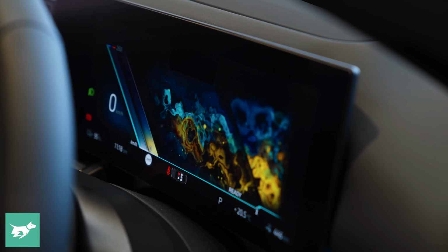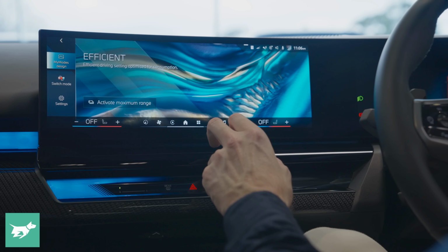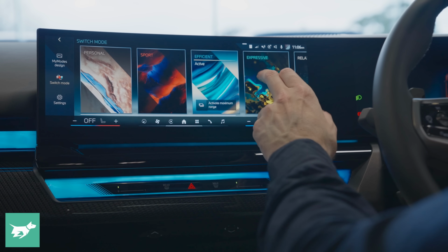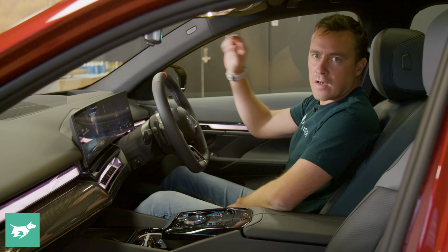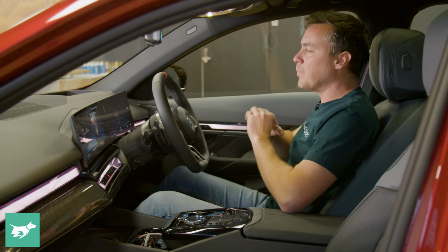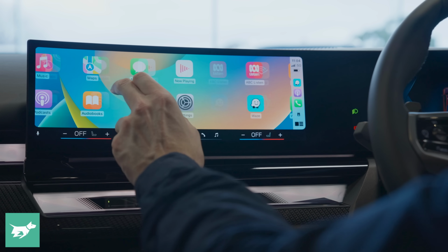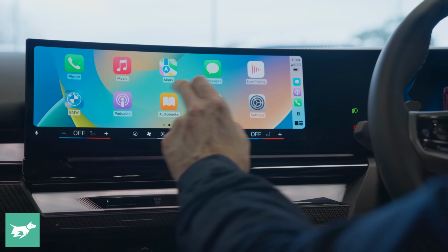The driver's instrument cluster, 12.3 inches, and then next to it is the main touchscreen, 13.9. Absolutely vast. The resolution is crystal, like suspiciously good, and they're complemented by an equally vast head-up display with, again, beautifully sharp resolution and excellent graphics. The big news with this system is it now houses the very latest version of BMW's operating system, 8.5.